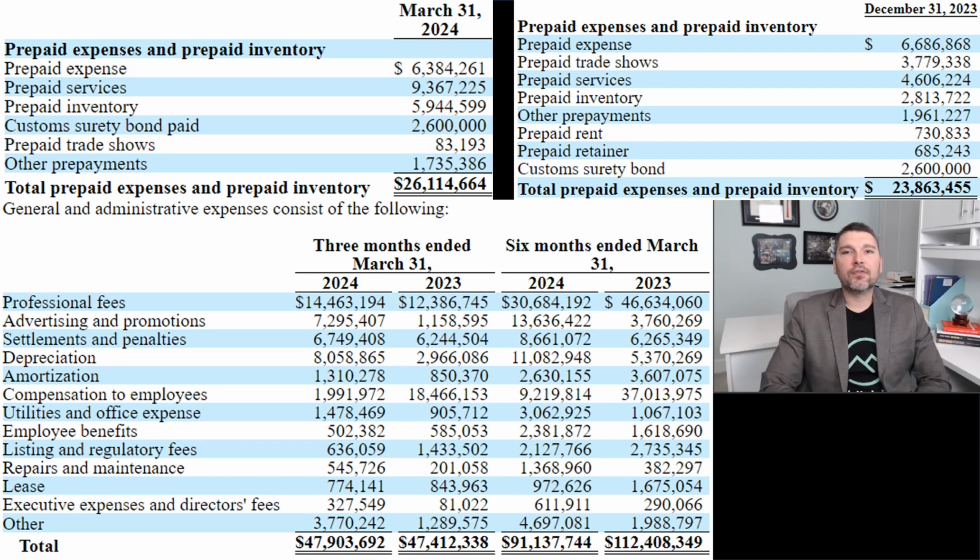You can see from a prepaid services, there's an additional approximately $5 million added to prepaid services. If you look at prepaid inventory, there is an additional about $3 million worth of prepaid inventory. So again, is this additional equipment? Either equipment, or is this additional vehicles, raw material that Mullen has already prepaid for and could be getting shipped in the near future?